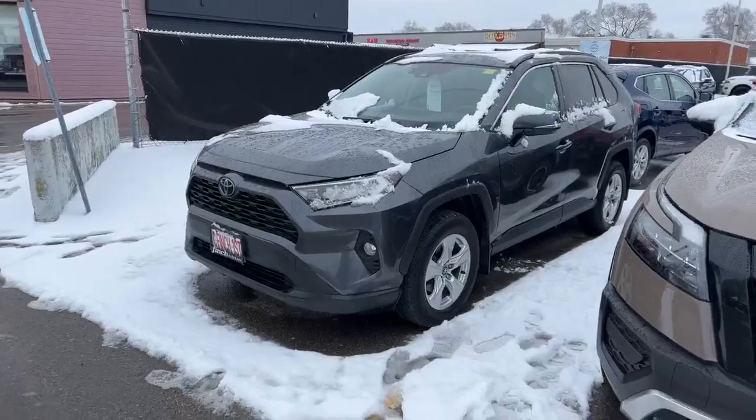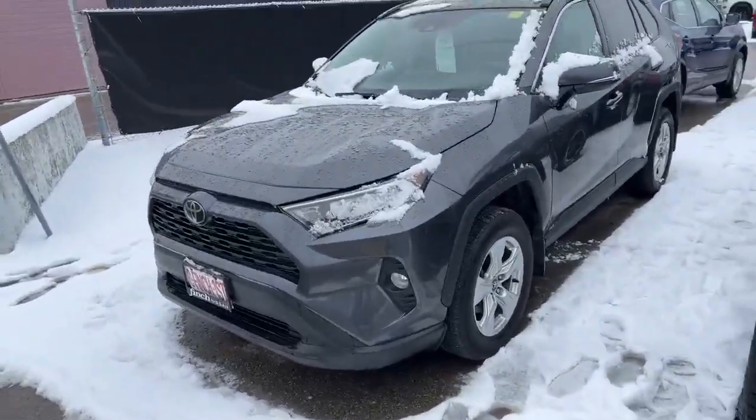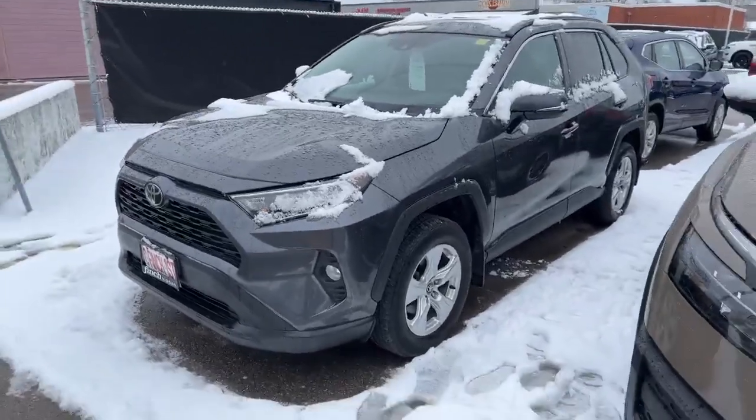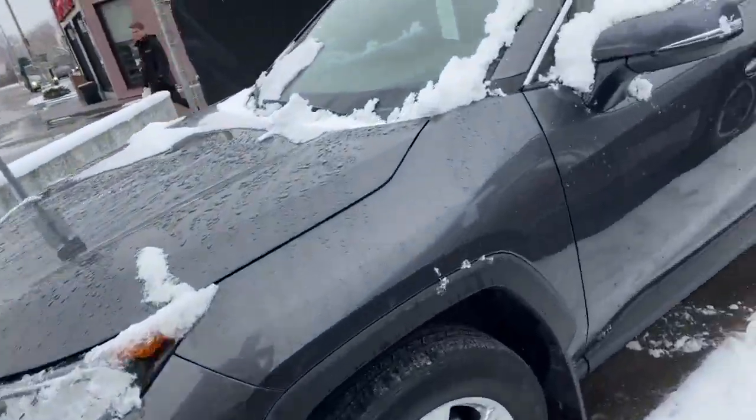I want to do a quick walk around of this recent trade in here behind me. Check out this 2019 Toyota RAV4. It is the XLE trim package that we got here in the gray colorway with the nice alloy rims here. Do a quick walk around of it.